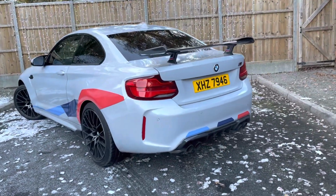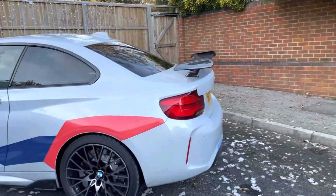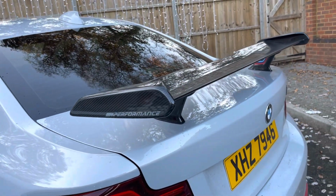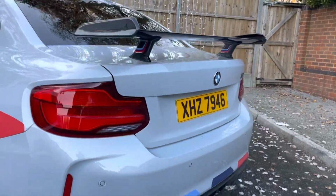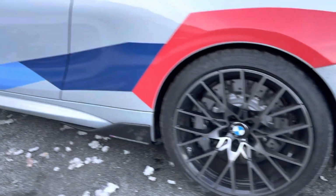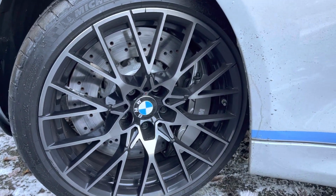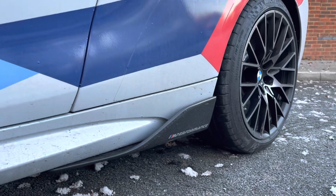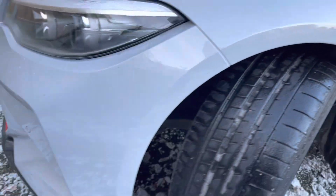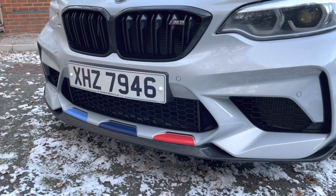A BMW M2 Competition 2019. It's got a lot of optional carbon fibre on it, really fitted by the previous owner. It's M Performance wing, which is remarkably expensive, I saw. Carbon rear diffuser, the optional M Performance big brake kit with 6-pot calipers and larger discs, the rather natty side fins, M Performance, also carbon, and of course to finish it off, carbon front splitter, also original M Performance.